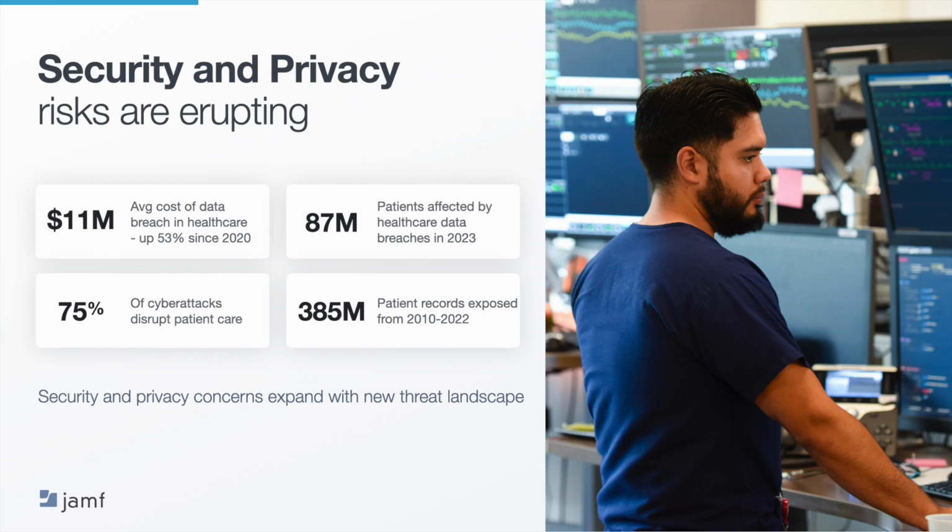records exposed. With the main goal of providing care is keeping our communities healthy, breaches do have a direct impact on how care can be delivered. And it's showing that 75% of cyber attacks disrupt patient care. This can result in forcing some emergency rooms and primary care services to shut down and ambulances to be diverted.